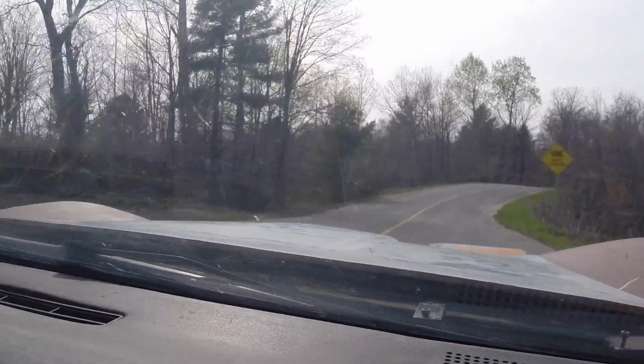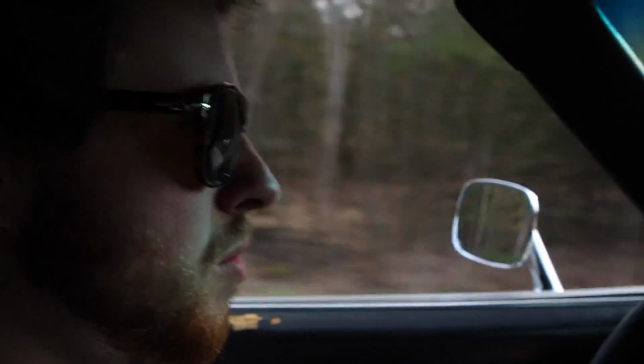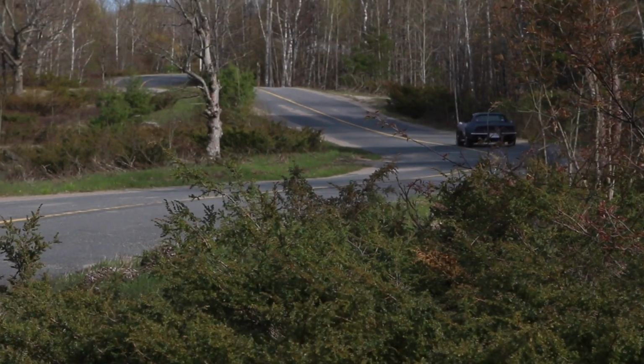This was actually a big moment for me. Clayton was gonna let me drive his baby, the thing that we had worked on for so long. I had actually driven this thing before, but it was really only around the block. I never got a chance to get it out of second gear. This was finally gonna be my chance to get the revs up and get this thing flat out on some real roads.